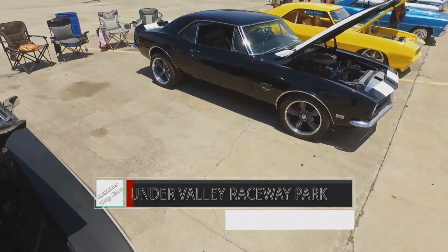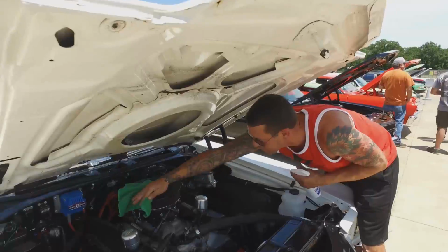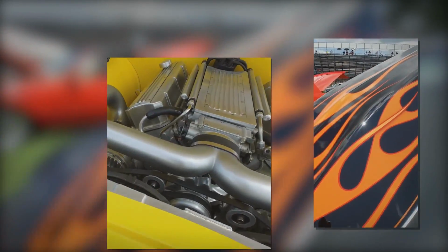This is the Menards Chevy Show, where we tour the country to find the finest race cars and rides that are a part of the Bowtie breed. It's high performance on the drag strip and high style and shine at the car show. It's a Sooner showdown at Thunder Valley.